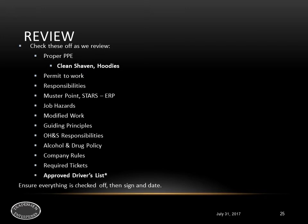On this page, we're just going to do a review. Check these off as we go down. So we talked about proper PPE. Having a hard hat, steel-toe boots, and glasses are the bare minimum for every location. As well, you should have reflective striping and gloves and hearing protection. Also specialty PPE. On most sites, be prepared to be clean-shaven, and for some of our job sites, hoodies are not permitted.